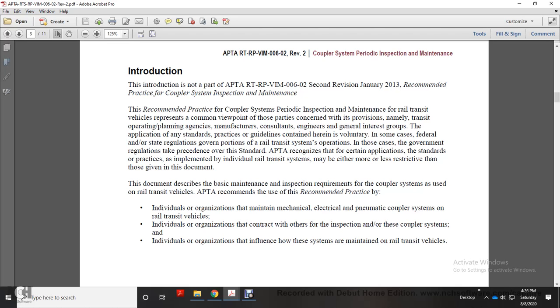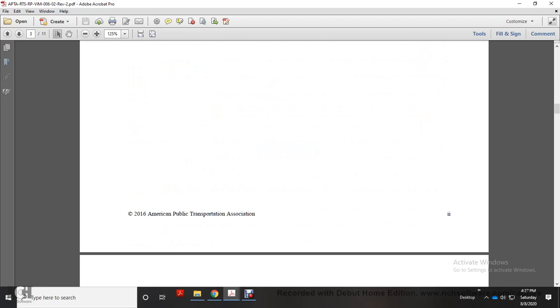APTA recognizes that certain applications of the standard or practice may be implemented by individual rail transit systems in ways that are either more or less restrictive than those given in the document. The document provides basic maintenance inspection requirements for the coupler systems used on rail transit vehicles. APTA recommends the use of the recommended practices by individual organizations maintaining mechanical, electrical, and pneumatic coupler systems on rail transit vehicles. Individual organizations may contract with others for inspection of these coupler systems, and individual organizations influence how these systems are maintained on rail transit vehicles.